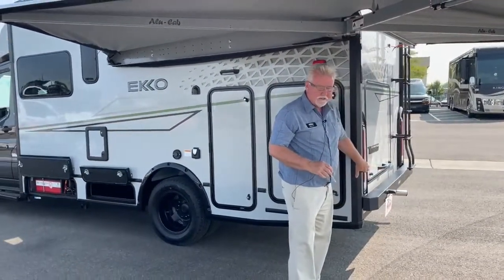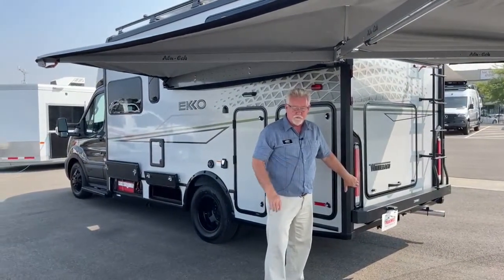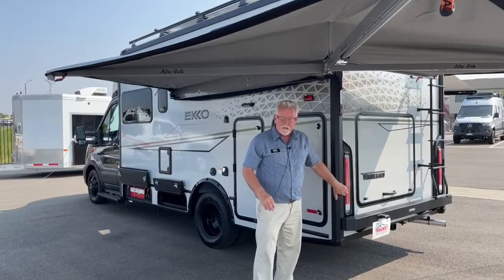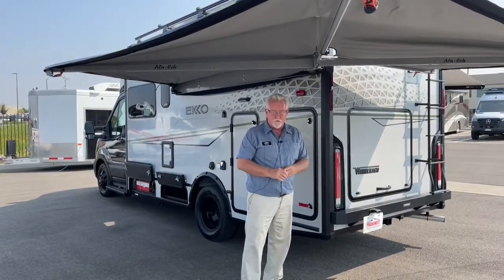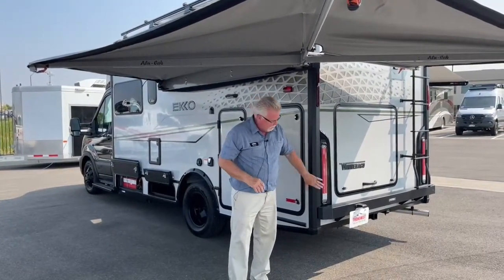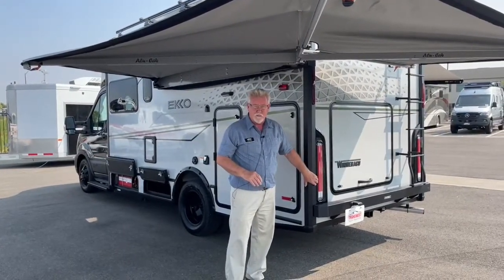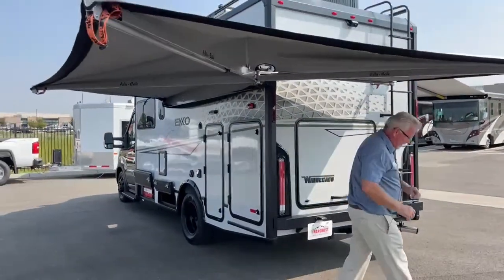Anybody that was out at the Overland Expedition last weekend in Fort Collins, Quigley Motors was there, and they've got a really nice lift kit for theirs. It's a bit more expensive, a little bit more involved, but you can get more clearance on these if that's what you're looking for. Let's move around to the front.